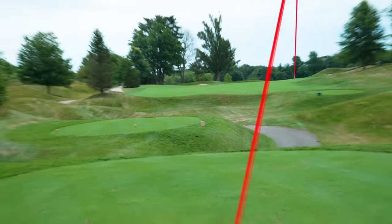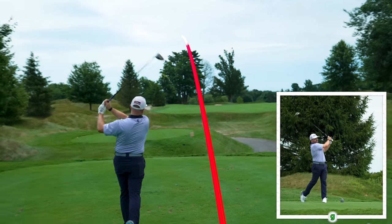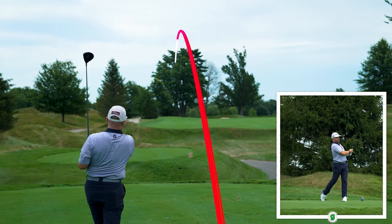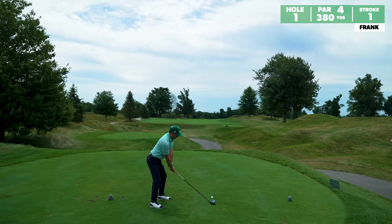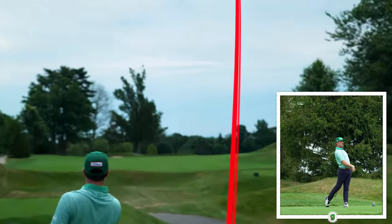That's it. Good shot. Thank you. High toe draw. Yep.